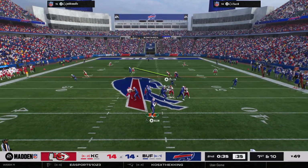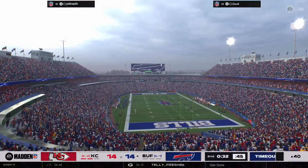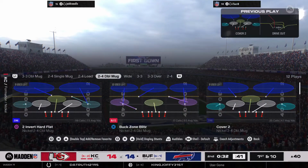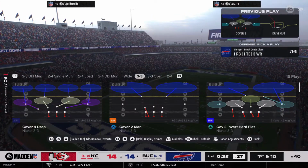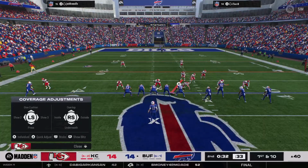Here's Allen now on 1st and 10. That one is complete to Hardman. The tackle's going to be made down at the 40-yard line. The Bills going to use their final timeout here, as they'll stop it just a little bit over 30 seconds to go in this first half. They'll come up 1st and 10 at the 40.